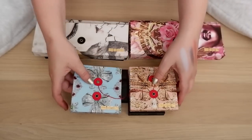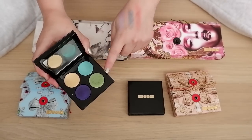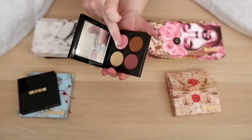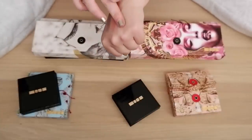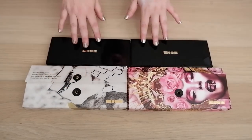And then, just to make life a little easier, I already took them out of the boxes. So we have Nocturnal Nirvana, which I love, especially that green shade and that purple. And then we have Ritualistic Rose, which, because these are the Blitz Astral Quads, does have the special shades. So these are the only two larger palettes I have from the brand.